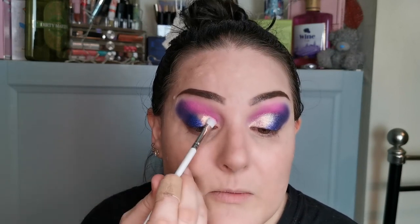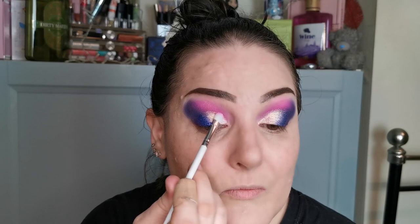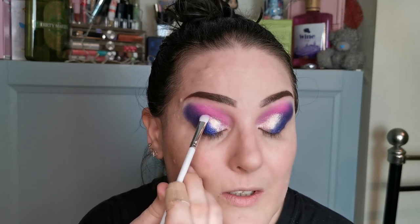Oh, this is the first time trying this shadow on my eyes also. Oh, wow. That is so soft and romantic. I love it. I don't know how I slept on some of these brands for so long. I think it's really done me good getting into single eyeshadows, because there are just some amazing ones out there. This is stunning.